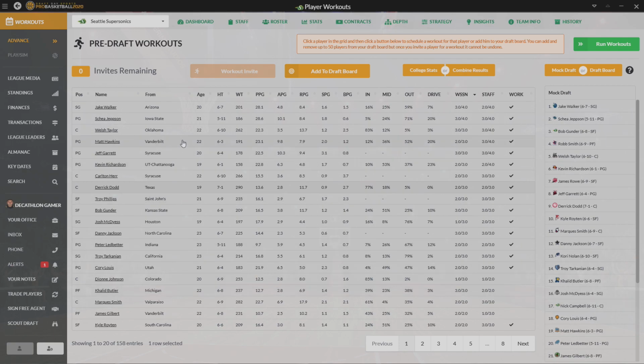Plus, we have every reason to believe that we're either going to get Walker, Jepson, or Gundar. Well, guaranteed, we'll get one of those 3 right off the bat.